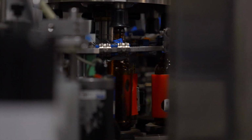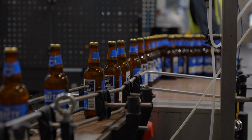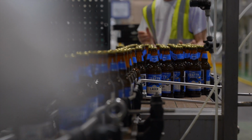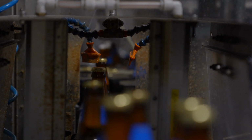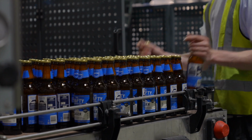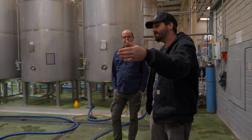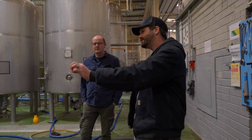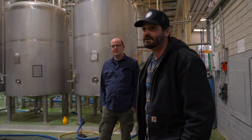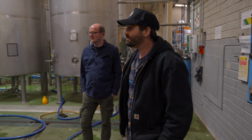16 head counter pressure filler running here, an inline carbonator on the way, so the lads have basically centrifuged the beer across. It's settled into one of those BBTs there. On the way, we've got a bit of quality control equipment in line here where we can check the levels of oxygen that we might have picked up along the way, check the carbonation that's going forward to the packaging line. We can tweak that carbonation here so it's right in line to how we want that to be enjoyed when you get that bottle of beer in your hand. And as you can see though, it's hands-on. The bottles are coming off the line.